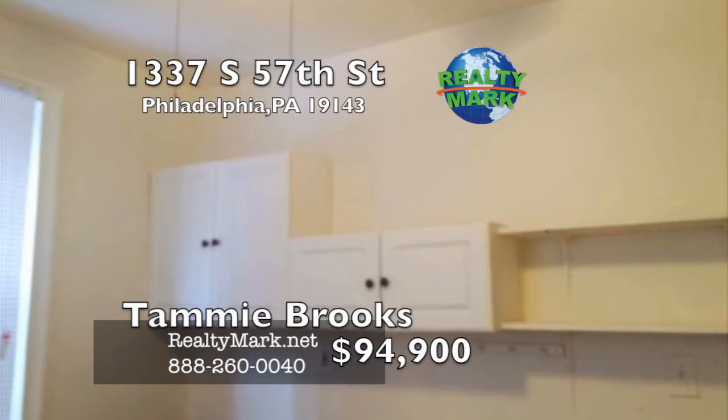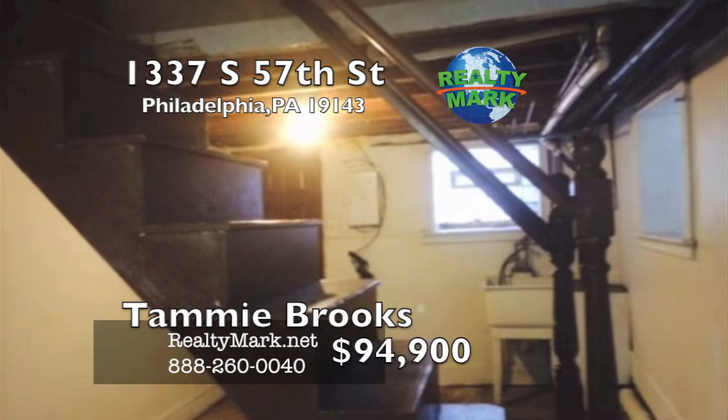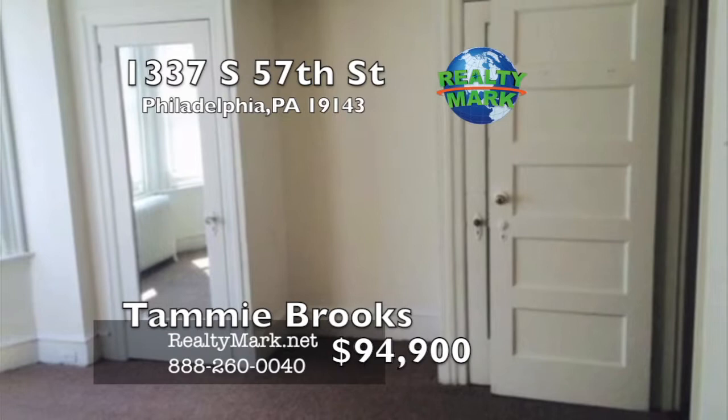Spacious fenced backyard, great for a cookout, and full basement. Full bathroom on the first floor, lots of living space on the first floor. There are 2 sets of staircases in this home leading up to the second floor. The butler stairs leads to the backyard. This home comes with a 1-year home warranty. Please call Tammy Brooks for more information.